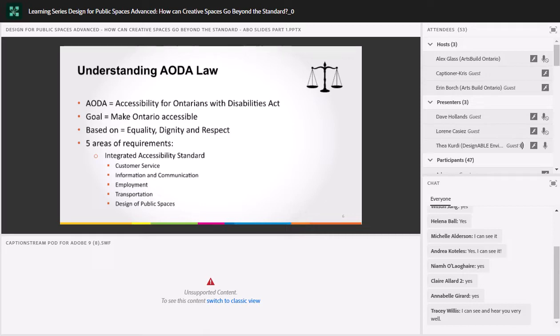The other thing we talked about was understanding the AODA and how it relates to the law. So the AODA, the Accessibility for Ontarians with Disabilities Act, has a goal of making Ontario accessible by 2025. The whole principle of the legislation was to focus on equality, dignity, and respect. There are five areas of requirements that are all grouped together under the Integrated Accessibility Standard. The first is customer service, the second is information and communication, the third is employment, the fourth is transportation, and the fifth is the design of public spaces.